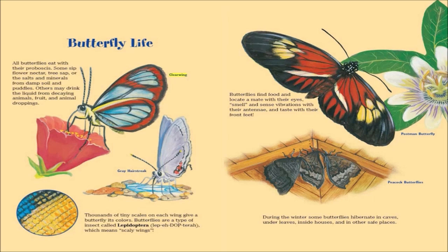Clear wing. Gray hairstreak. Thousands of tiny scales on each wing give a butterfly its colors. Butterflies are a type of insect called Lepidoptera, which means scaly wings. Butterflies find food and locate a mate with their eyes, smell and sense vibrations with their antenna, and taste with their front feet.